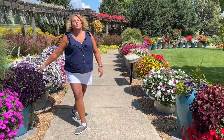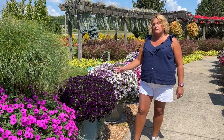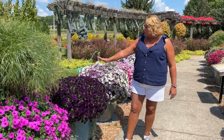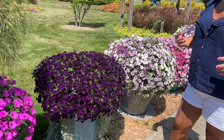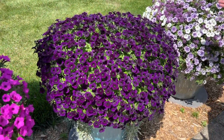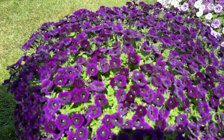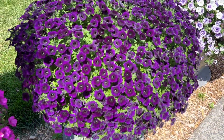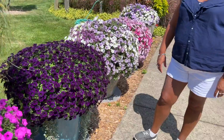Here's a new one for 2023. This is the Supertunia Mini Vista Midnight. Deep dark purple flowers. Look at this beautiful coverage. So it's not loose like some of the Supertunias are. It's got a nice dense type habit. This is just a ball of color. So I mean, nowhere are you really seeing much green coming through. Excellent plant not only for containers, but also in landscape planting.